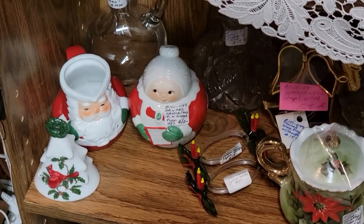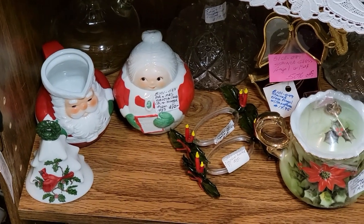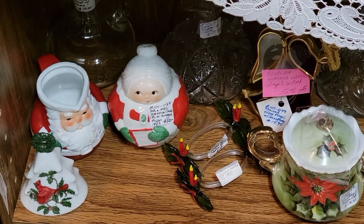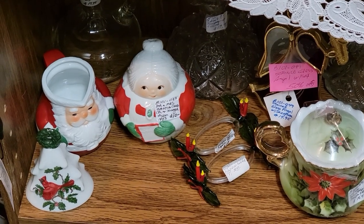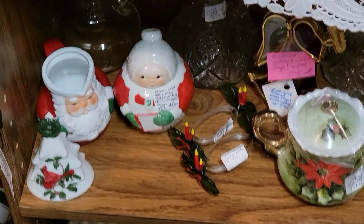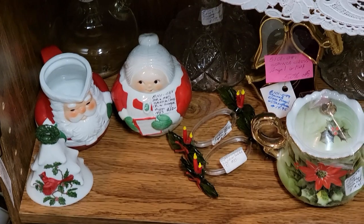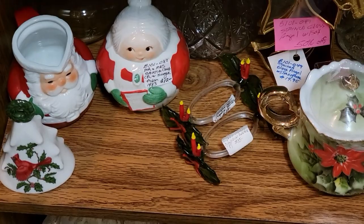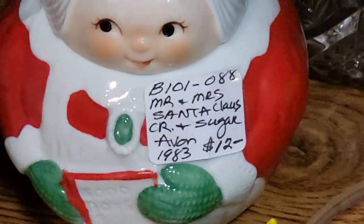I think I just found this Mr. and Mrs. Santa Claus cream and sugar. I can't tell you if I found it at a thrift store or decided to get it at an antique mall. I don't typically buy things like that at antique malls because I'm usually happy with what I find for decorations at the thrift stores, so I may have found it at the Goodwill. I'd have to go back and look at my records, but I thought it was a very cute set. Avon, yep, 1983.